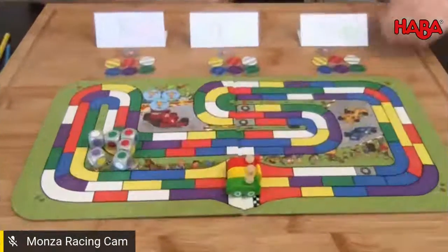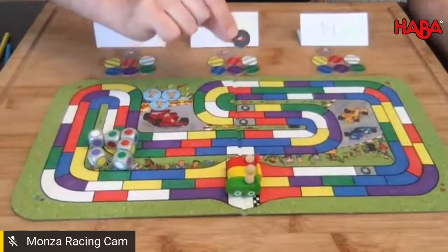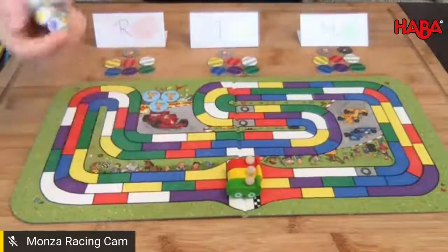So should I explain the tokens already, or should we just start the game and see? Let's just start, and when the tokens come up, we'll explain them. Yeah, I think that's a great idea. I'm going to go back to the big track, so it's easier. Are you fine with me being the starting player? I mean, you did develop the game. I think it's fair. Okay, so let's do this.